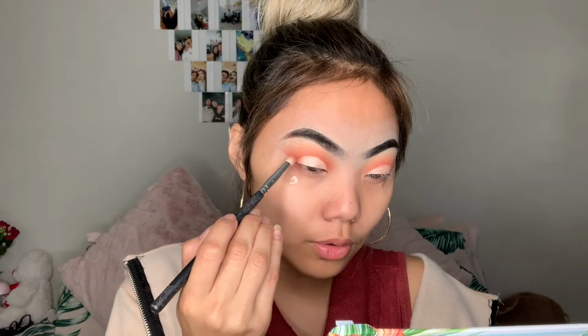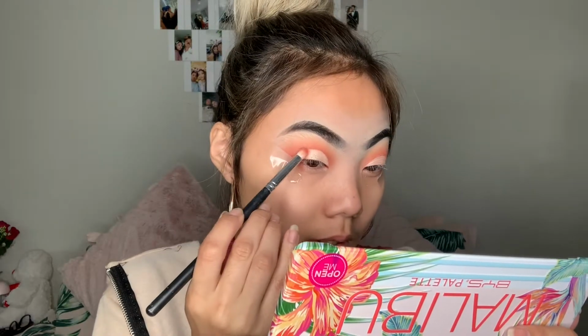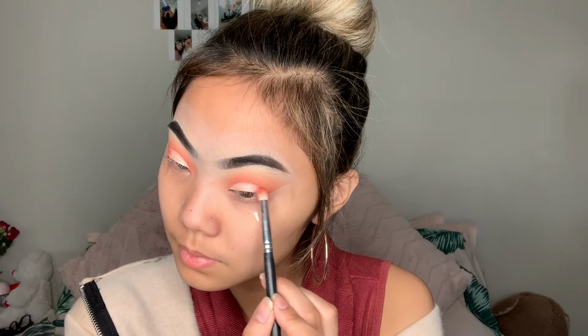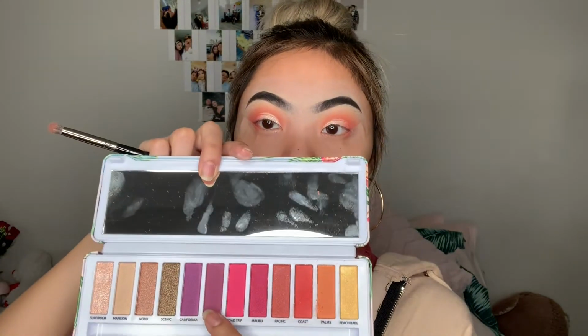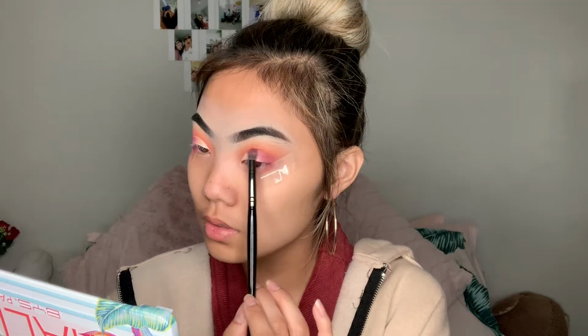The next thing I'm gonna do is go back in with Coast, which is that pinky red shade, and I'm gonna use this little pencil brush here to go out and blend out the outer corners. Now I'm just gonna go in with the shade called Sunset, which is this purpley shade here, and I'm just gonna put it on the outer corners as well.